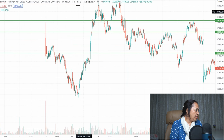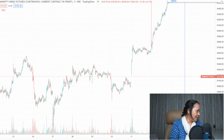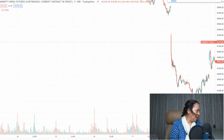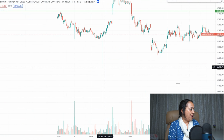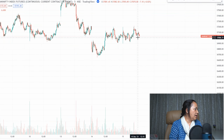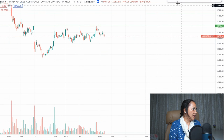So if you want, we can go and do the back testing. Let me just go back and do the back testing, right? We'll see how it happens from somewhere, let's say here, right? We're going to do back testing, and let me just remove all the drawings. Now let's start. We can mark the barrier, right? This is a barrier. Now let's start our testing.